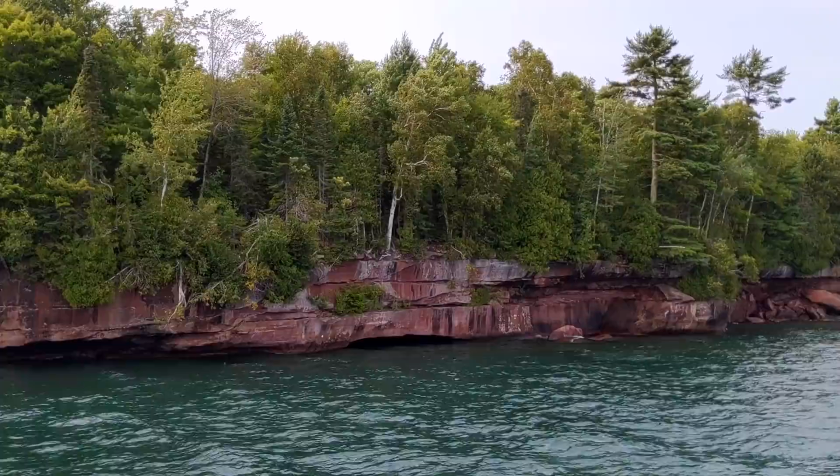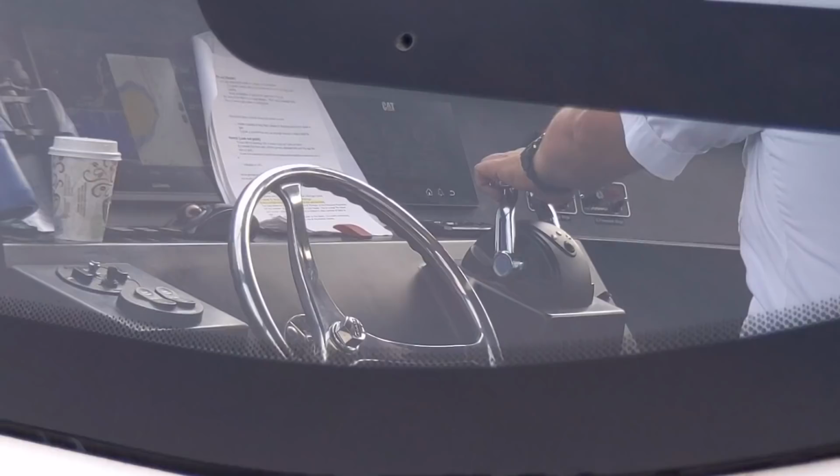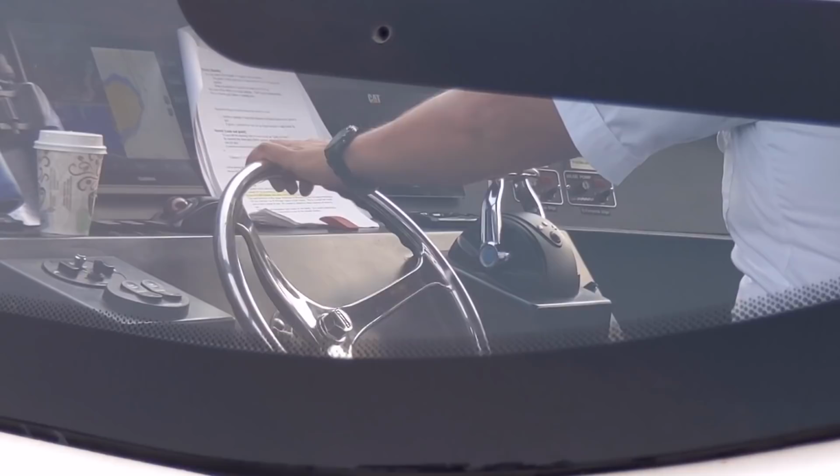I'm going to be slowing down here, and we're going to just kind of idle up the shoreline. And this is kind of an eagle hotspot as well, so we'll keep our eyes up in the white pines and the red pines. That's usually where we see them.